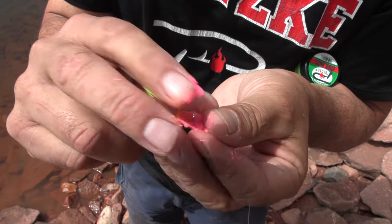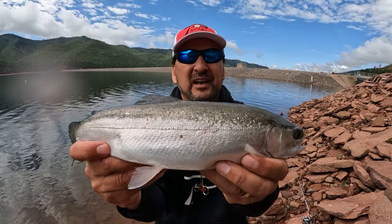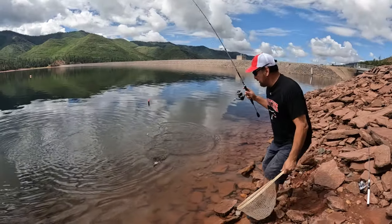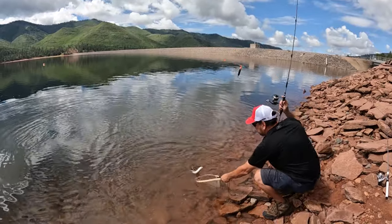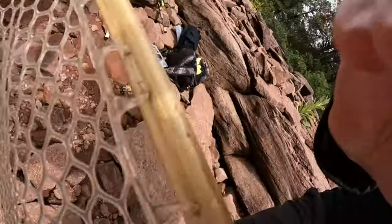Why do we use it? Well, it's more than $2 cheaper than the competition, and it works just as well. Simple as that. People in Colorado have been discovering this for years. You know why else we used it? Because we have confidence in it. We catch fish with it all the time, and that's why Joe used it, and he caught fish after fish after fish.